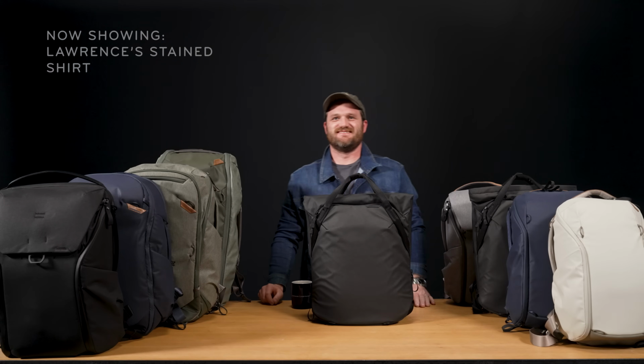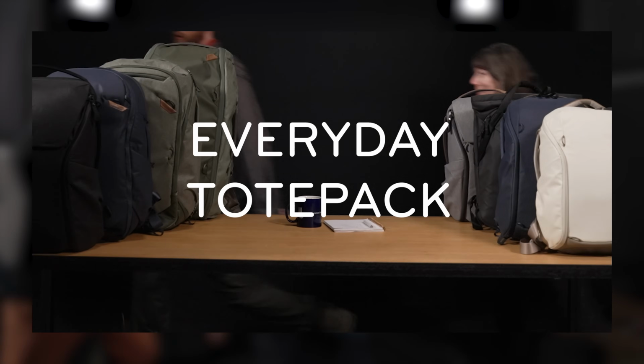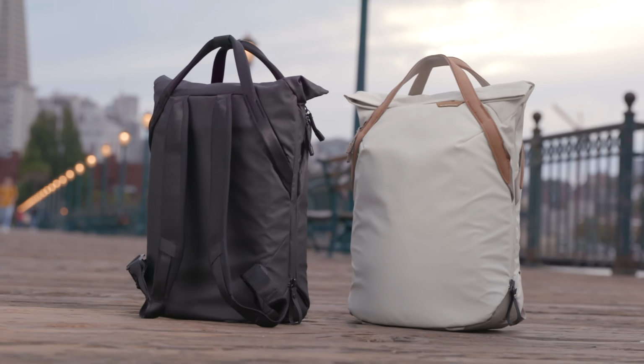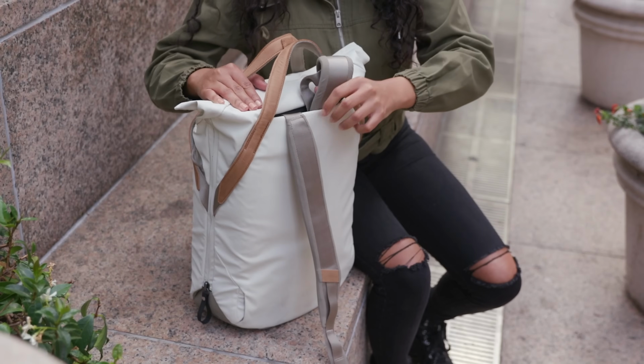Just gotta own it. So next on our journey is the Everyday Tote Pack. 8 bags enter, 1 bag. This is a sexy bag. It's got a totally unique shape, a little different than any of our other bags. It has the name Tote Pack because you can carry it like a tote, and it has stashable backpack straps.